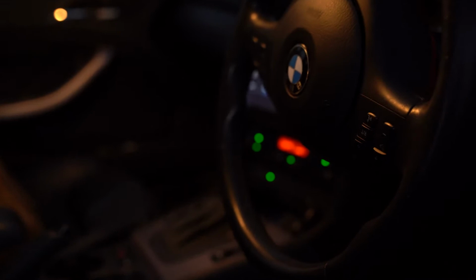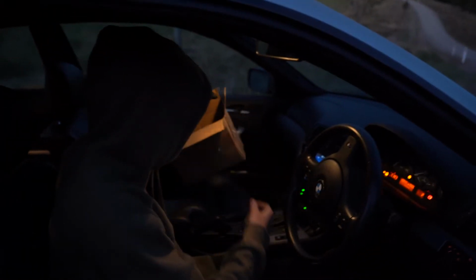Same with all of this, it's all got the M-Sport steering wheel. The back seats just look so good. Have a look at those. Yeah, really good buy. The whole car is in really good condition.